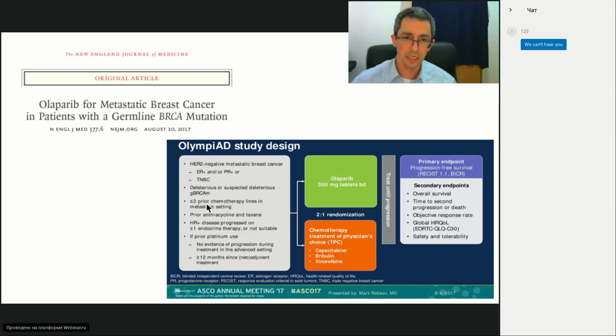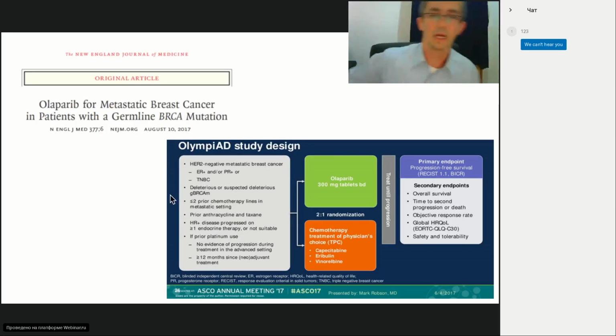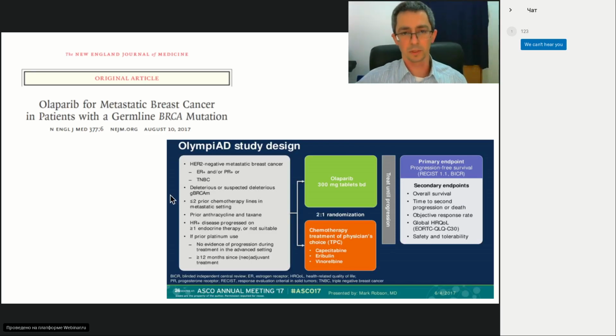Another target is the BRCA. This is not a new study, it's almost 3 years old, that showed that patients with ER-positive tumors or triple-negative tumors were found with germline BRCA mutation. But again, when we do NGS to the tumor, we find somatic and germline mutations. They are there also.